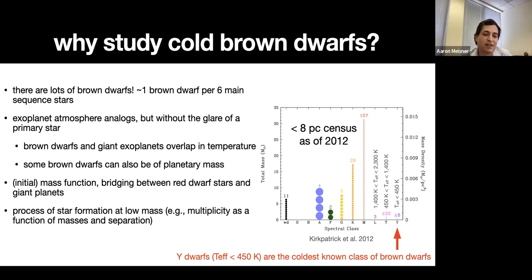Another reason that's very commonly cited is not necessarily for the purpose of brown dwarfs themselves, but because they can be useful as analogs to exoplanet atmospheres. They have the key advantage that when you're looking at a brown dwarf, you're not interfered with by the glare of a bright primary star. The coldest brown dwarfs and giant exoplanets do overlap in temperature, and they can also overlap in mass. So some brown dwarfs can be of what we call planetary mass. That can either happen if you're just super cold and of a normal field age as a brown dwarf, or it could happen if you're moderately cold but very young, and so you're still in the process of cooling down.